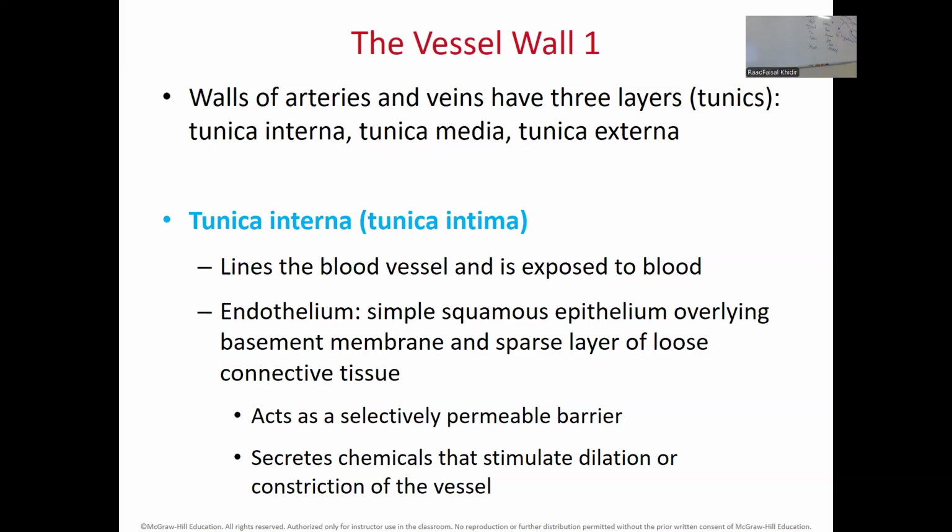Then you have the tunica interna or the tunica intima. And they call it intima because it's the most intimate with blood. So it's the innermost layer that is touching and being intimate with the blood. It lines the blood vessels from the inside and is exposed to the blood.